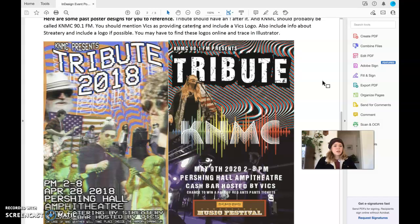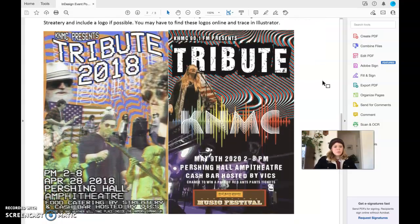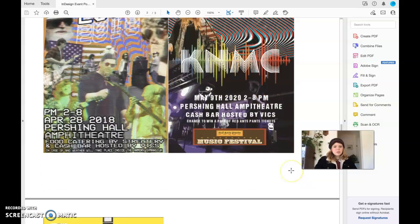They're a food truck and they are going to be providing food. So include their logo, include information about Streetery. And you can find those online, like I said, and trace them in Illustrator. And also, I want you to mention that they are giving away Red Ants Pants Music Festival tickets. I will put that here and fix that in this.